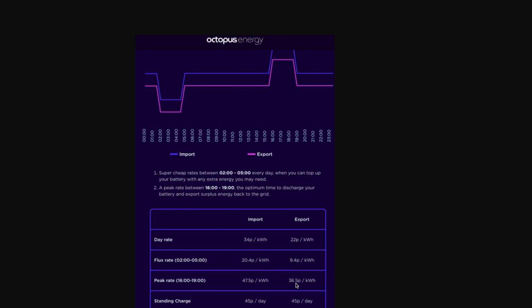So this is where I think during the summer months you might have a little bit of solar surplus that you can sell back. But if you filled up your battery all day and you don't need the battery to get you through all of the night, you might choose to export some of your battery back to the grid and get paid 36.5 pence. And then when you import it again overnight, you could pay just the 20.4 pence per kilowatt hour. And as in most of these tariffs, obviously there's a standing charge, which is 45 pence per day.